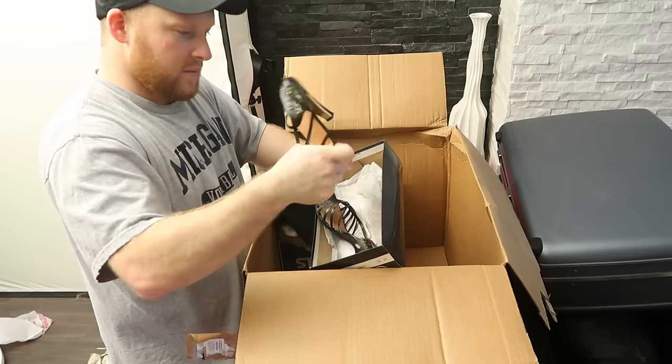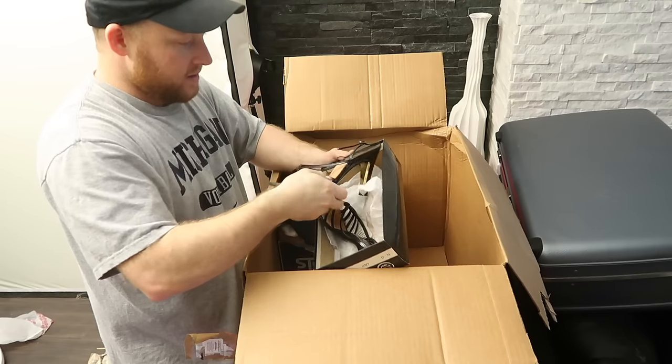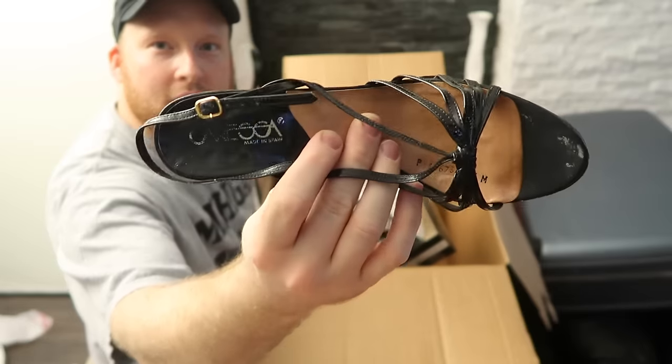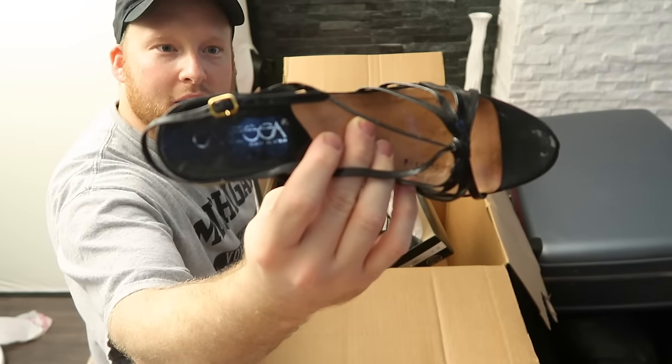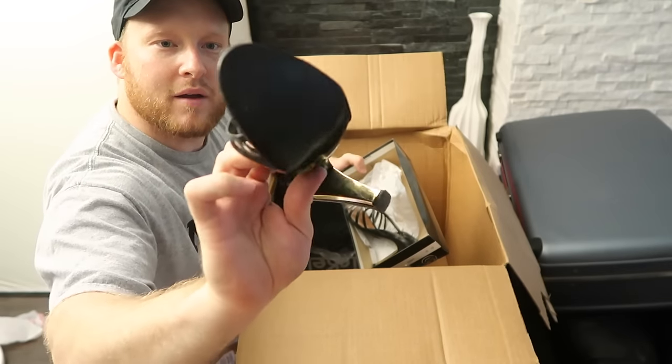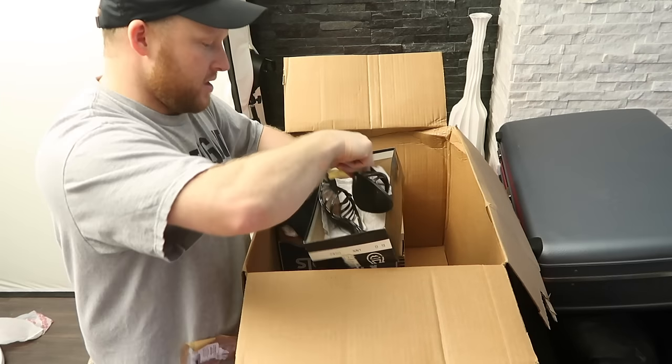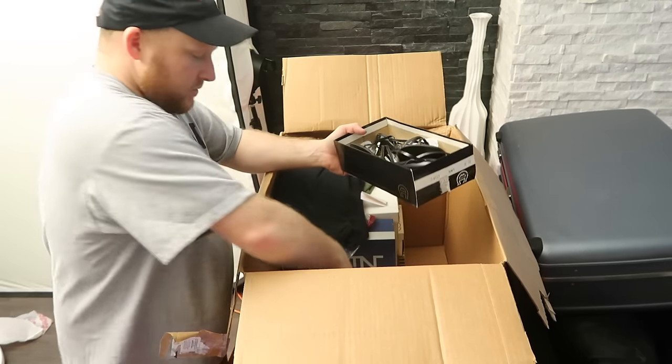These are fancy. Made in Spain. These are fancy. You see that? Black on black. Wow. They got the size in there. Wow. Some fancy looking shoes.